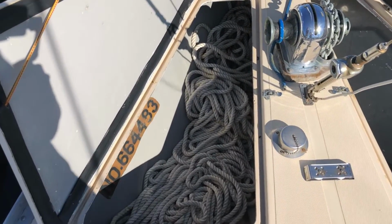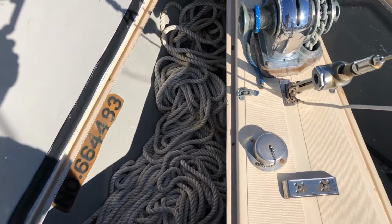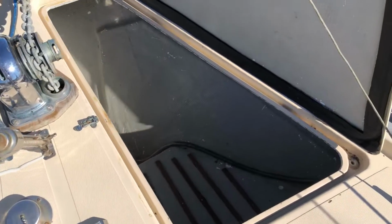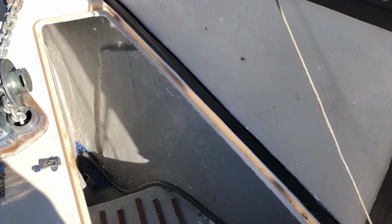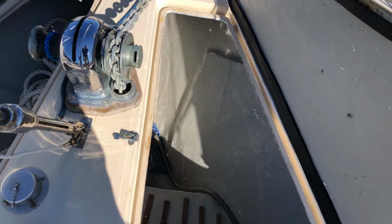Again, tons of space. There's the secondary rode, rope rode. And then here's a situation where really a lot of space.